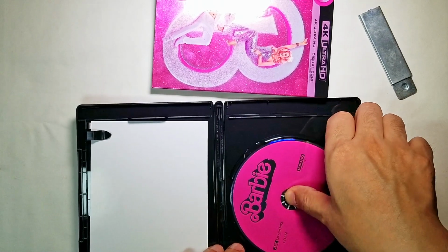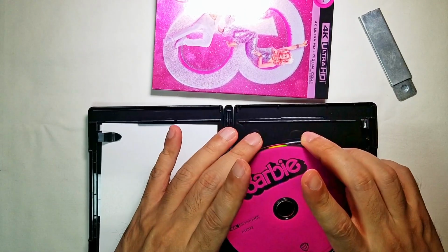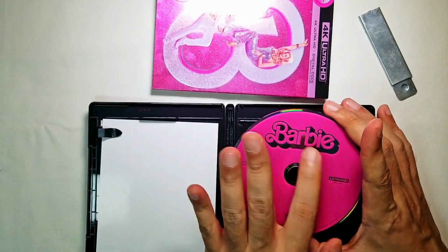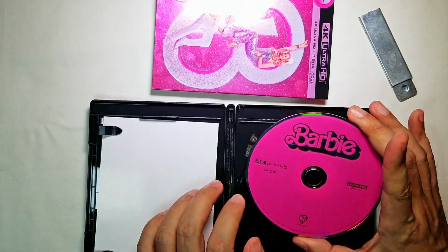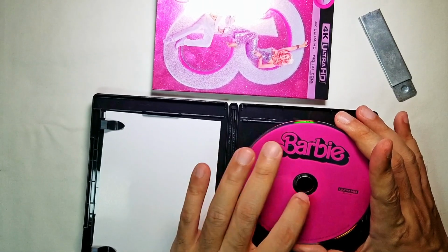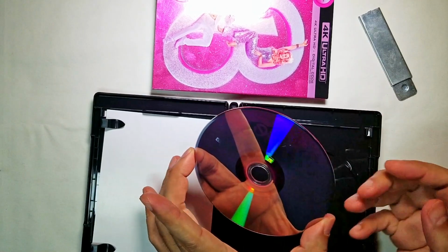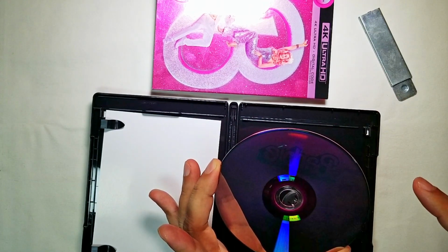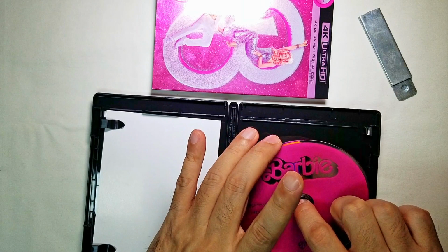But as for the disc itself, as you could see, really bare minimum here. You have the disc, the Blu-ray disc, and it is all in pink. Got the Barbie movie logo there, which is kind of see-through, which is kind of cool. I like that effect. Yeah, and the 4K Ultra movie is on here, and all the special features are on here as well. And this is really neat. You don't really get to see this a lot, where basically you get to see through the backside of the Blu-ray, which is kind of neat and cool like that. So it's kind of a nice little effect that they have going on here.